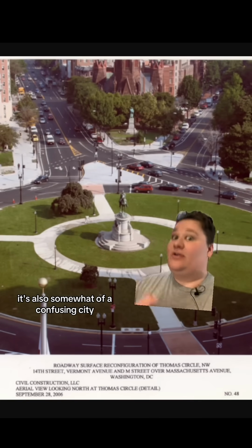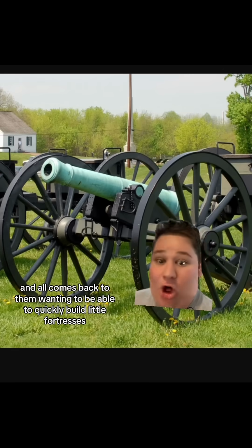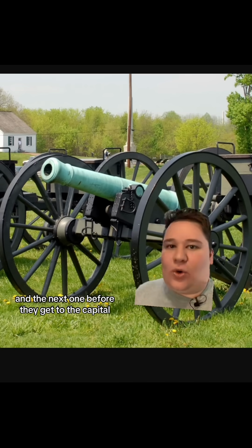It's also somewhat of a confusing city because it's sort of a spoke on a wheel pattern, but also not. And it all comes back to them wanting to be able to quickly build little fortresses at each one of those crossroads. So an enemy army coming through has to deal with these. And then even if they make it past it, they have to go to the next one, and then the next one, and then the next one before they get to the capital.